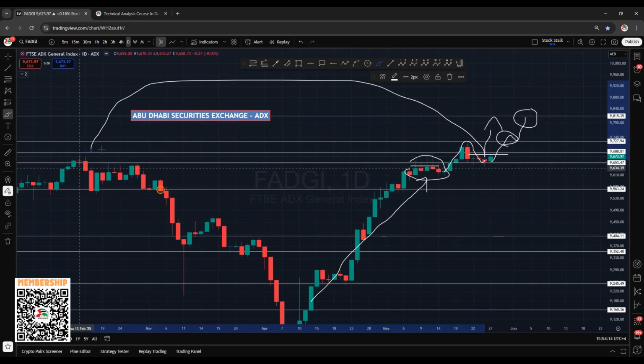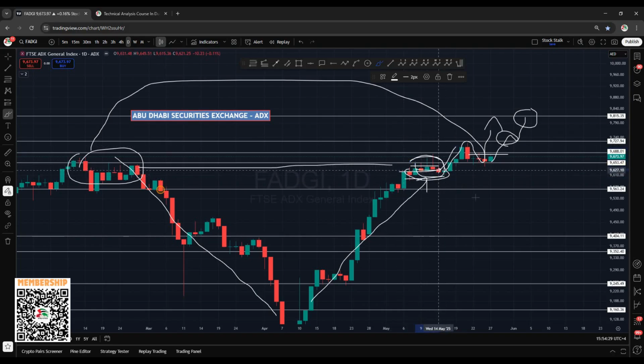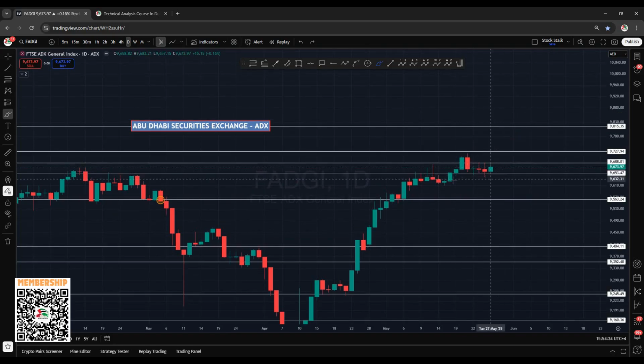Exactly the same scenario previously. If you remember, this was a zone where market dropped aggressively to the downside, and exactly at the same zone market spent about a week and then we are seeing a breakout. It means market has corrected itself. We are seeing contraction of volatility and then a move to the upside. So this is looking very positive. If at all market sustains above 9,653, there are very high chances we will see more upside momentum.